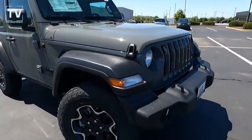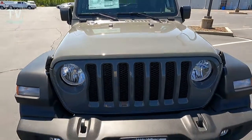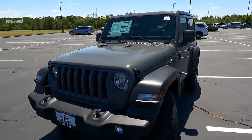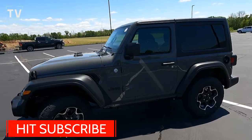So this Wrangler Sport two-door, it has a removable hardtop, and as mentioned, it's in Stingray clear coat exterior with a black cloth interior. This vehicle is offered by Lou Fusz Jeep in St. Louis, Missouri, with a sticker price of $38,885.